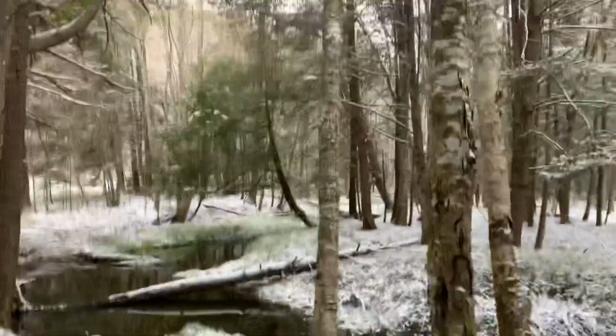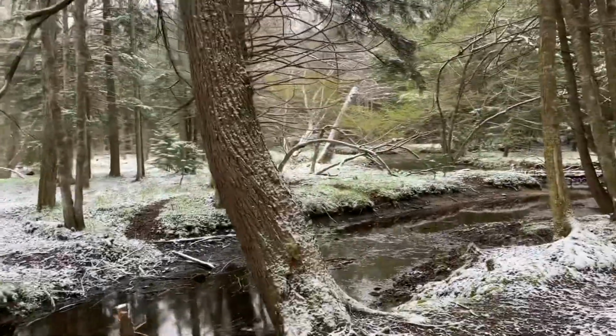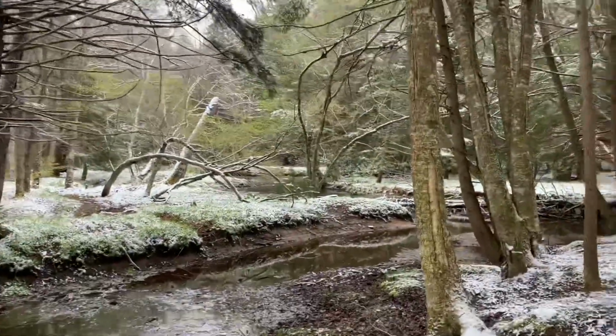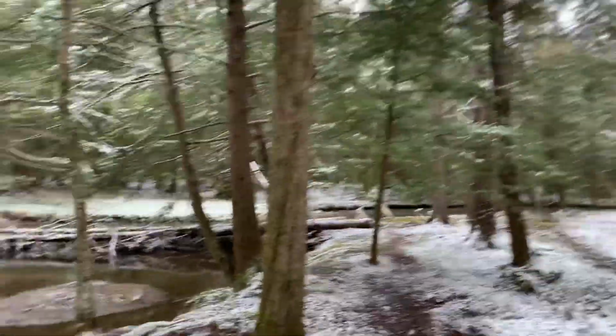Pretty. Little tributary going into the river down here. In fact, here's the river right down here. Oh, this is gorgeous out here.